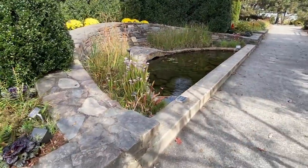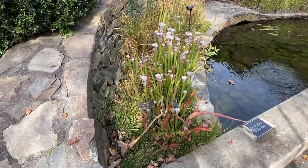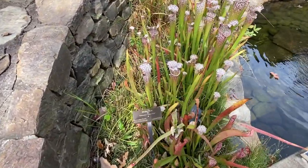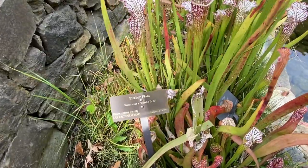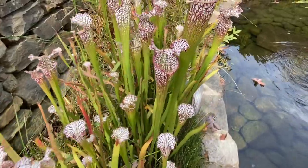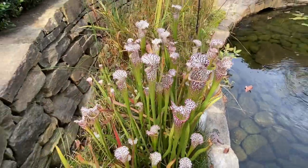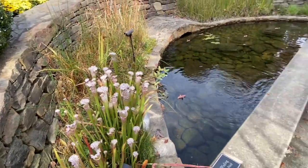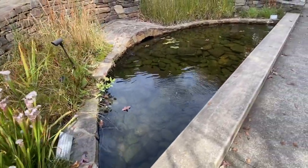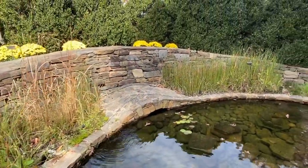This pond, those water features, gorgeous. This is a different kind of water plant. Pitcher plant. Look at the blooms up close on that. Is that not gorgeous? I always love water in a garden. A little fake bridge.